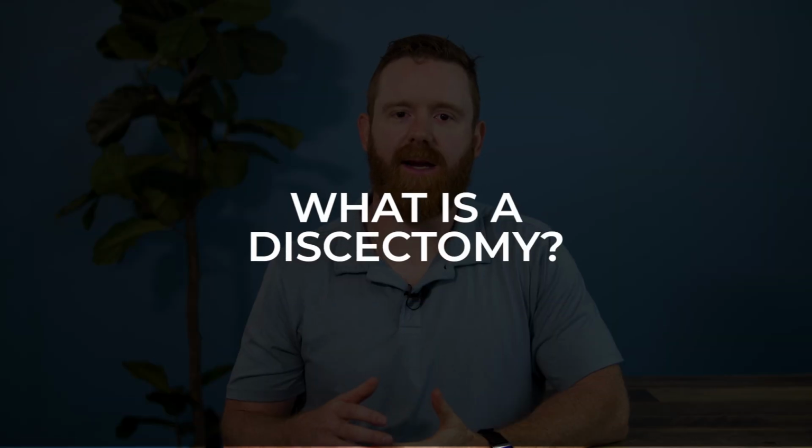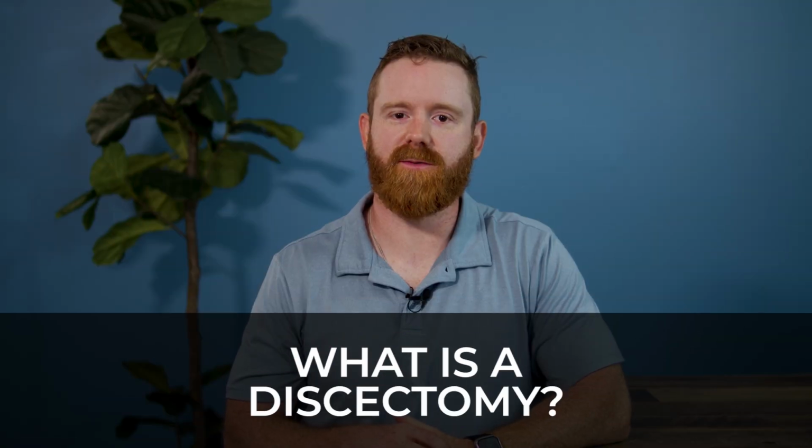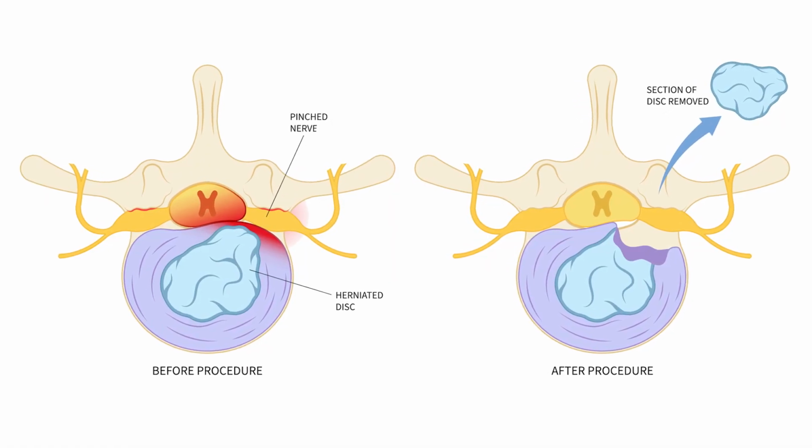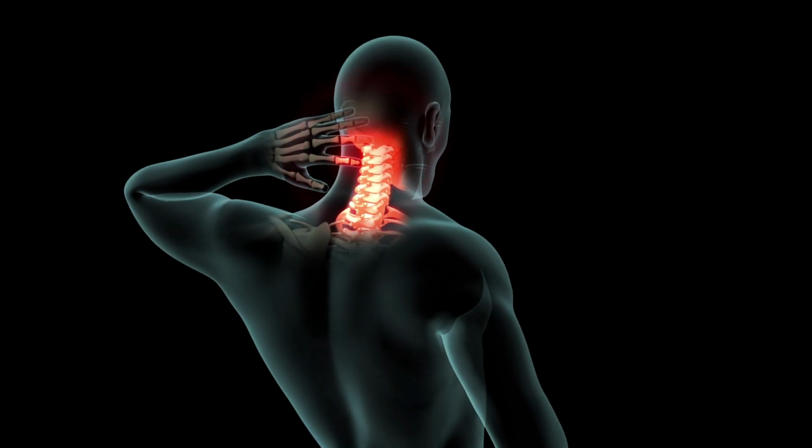A discectomy aims to relieve pressure on nerves so that it can relieve pain and restore function. During the procedure, a surgeon typically makes a small incision, goes in through the neck, and clips away the part of the disc that is having impact on your nerves. Doing so relieves pressure on the nerve roots and the spinal cord. You'll typically be recommended a discectomy when you have an acute herniated disc that is causing pressure on a nerve root.